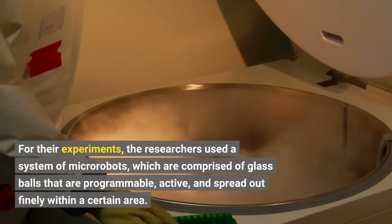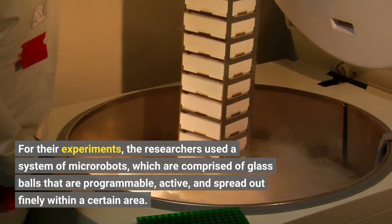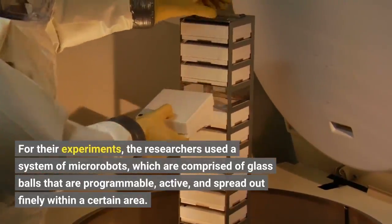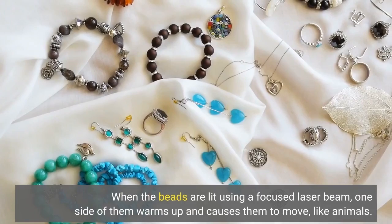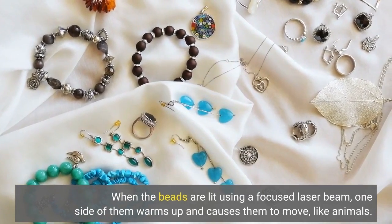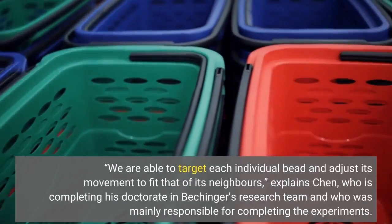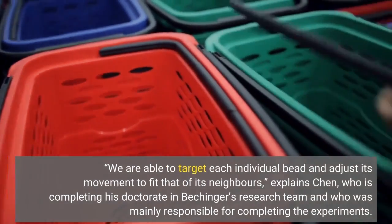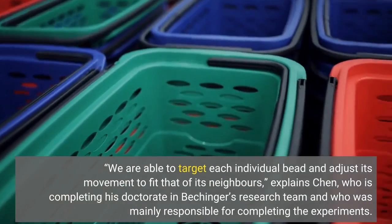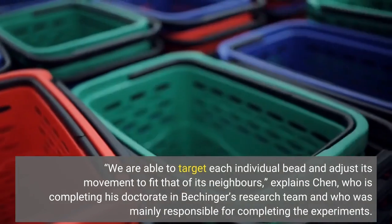For their experiments, the researchers used a system of microrobots, which are comprised of glass balls that are programmable, active, and spread out finely within a certain area. When the beads are lit using a focused laser beam, one side of them warms up and causes them to move, like animals. "We are able to target each individual bead and adjust its movement to fit that of its neighbors," explains Chen, who is completing his doctorate in Bechinger's research team and who was mainly responsible for completing the experiments.